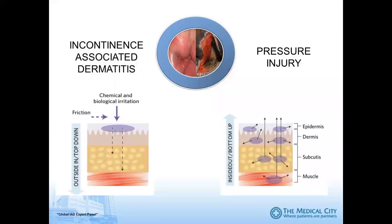Now, another difference between the two: your incontinence associated dermatitis is a top-down injury, meaning the injury may come from the top, irritating the skin because of the frequent incontinence that happens to the patient. And then later on, it will eat down your tissue and go down to your undamaged skin. Unlike your pressure injury, which is a bottom-up injury wherein the injury starts at the bottom, damaging the tissues underneath, and then later going up to the surface of the skin wherein it will burst and become an injury.